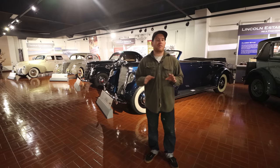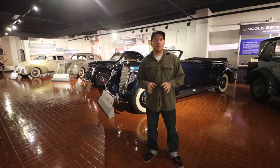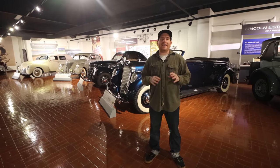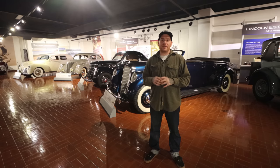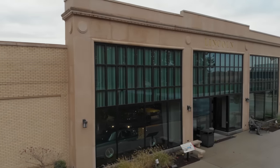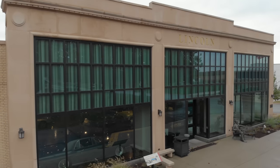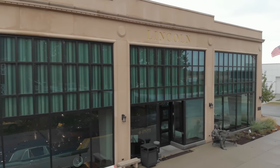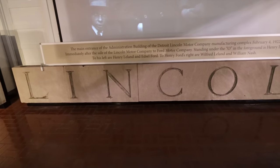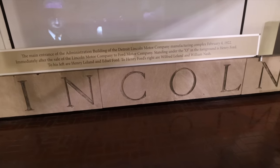So now we're in one of my favorite buildings in the museum. This is some of the stuff that really just blows my mind. And that is the Lincoln portion of the exhibit. Now, on the outside of this part of the museum, when you walk in, it actually looks like an original Lincoln dealership. It even has some of the original Lincoln factory stonework right here that you can touch that was up on the Lincoln buildings back in the day.